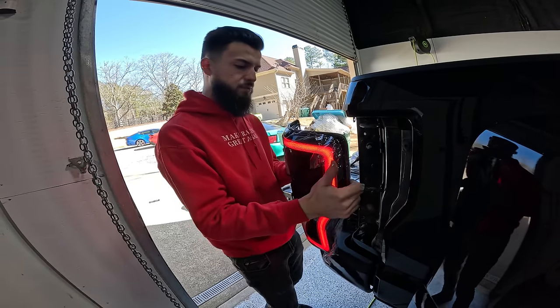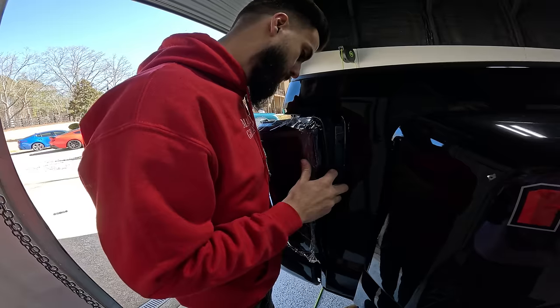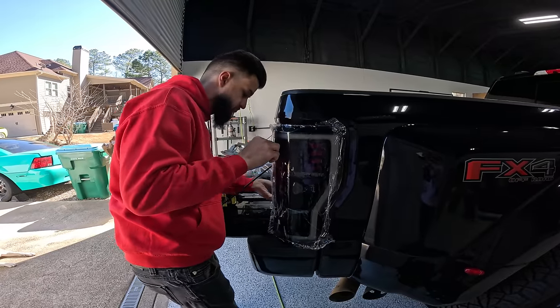So we're gonna get this plastic pulled back and prep for a final install. Now two bolts go in, we're done.